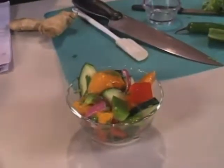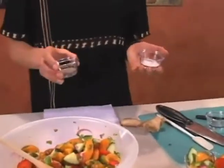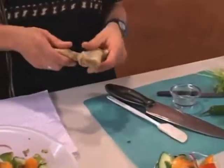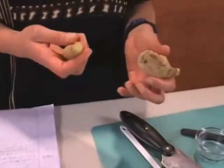Now you might want to add some other ingredients as well. Tiny bit of salt if you need to. I don't really think the flavor requires it. A little bit of ground pepper perhaps. Some chopped fresh ginger would be really nice to add. This would add a great kind of Asian flavor to it.